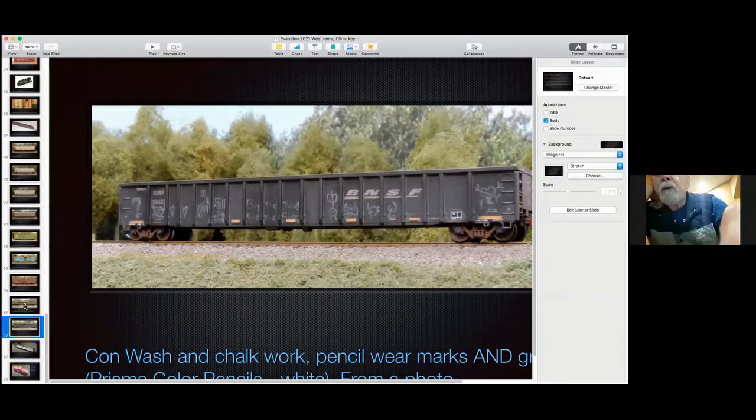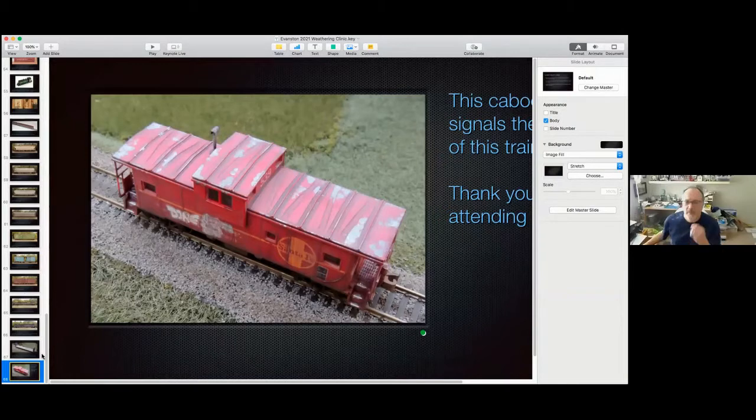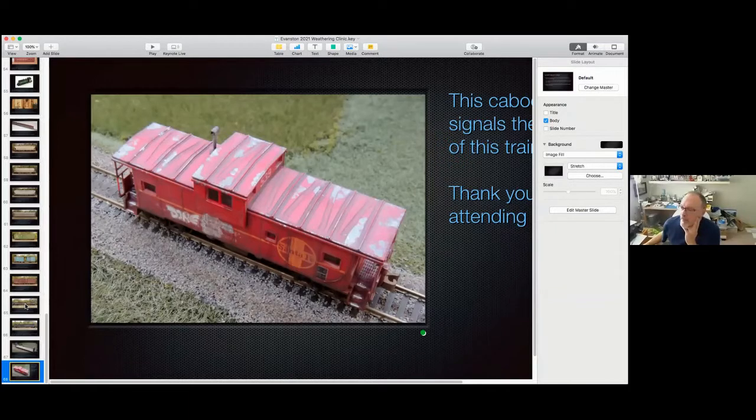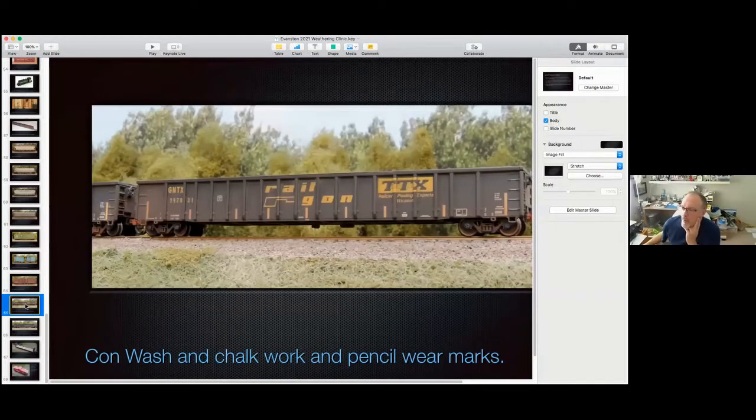We still see the caboose. Let's go back. Is that what you're talking about? Oh, did it not update? I'm sorry. Oh, there we go. That's the caboose. Sorry about that. Can you see that one? Yes. Okay.